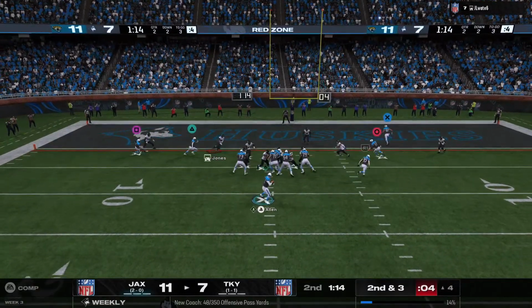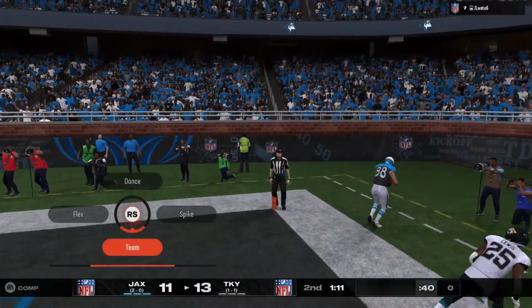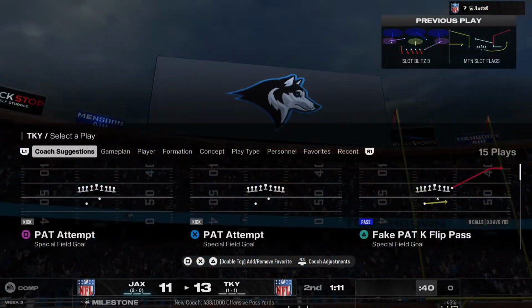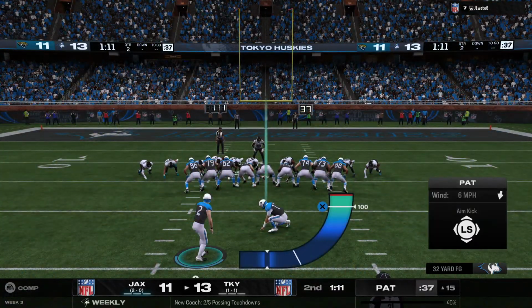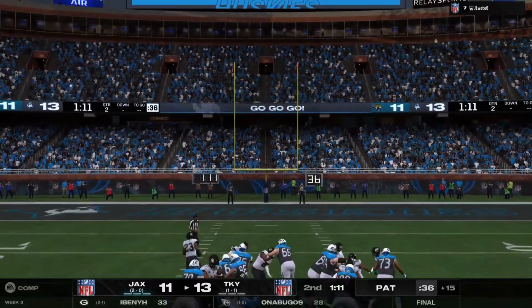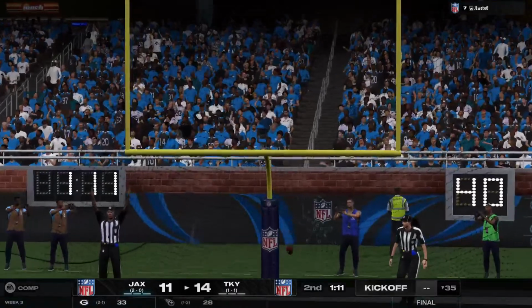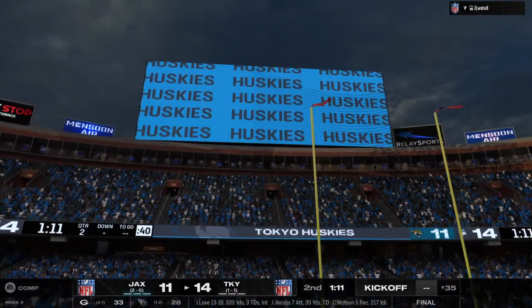Working from the gun, it's Allen, chased out to his right. And look at the footwork there. Touchdown! The Huskies get some late points and the lead. Bass gets the extra point to go, and the Huskies push their lead to 3.